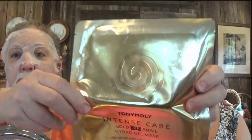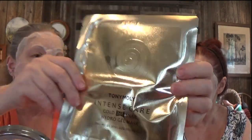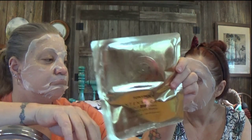And then the last thing, other than there being a 25% off coupon, what a bargain. This is a snail mask. You know what that is, right? Snail and gold. It's snail excretion from their mouth when they go on the ground, and they actually have snail farms that make it from that snail excretion. I thought you knew, sis. You can have that. I would have done it today.